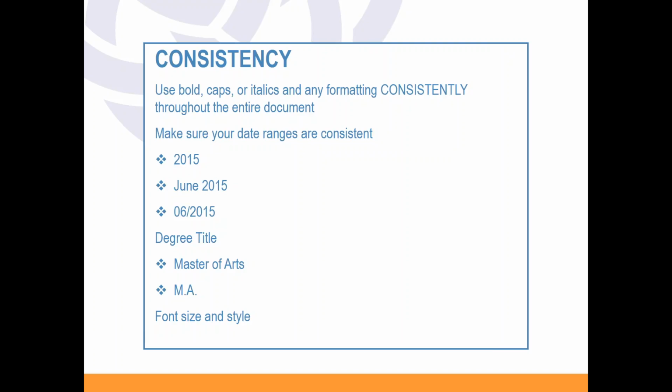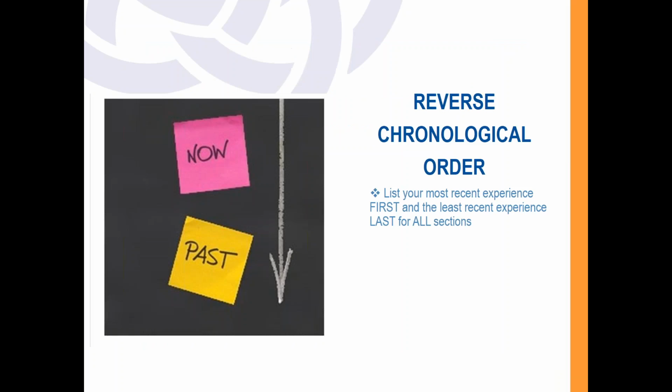If you're going to use italics for, let's say, the title of your position, then all titles of whatever experience you have should be the same. So that's what it means by consistency in the document. Listing your information in the CV.